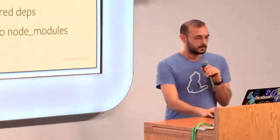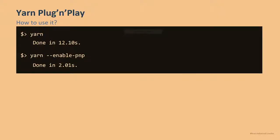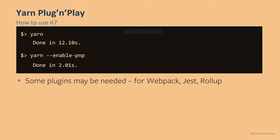Yeah. So how does it work? It's pretty complicated. You do this. Just enable PnP. You can also declare it in your package.json file. The syntax is online. I'm not going to put it here. But essentially, just enable it and it just works. Now, there's some slight quirks. If you're using Webpack, Jest, Rollup, etc., some of them make some assumptions about Node modules. So you may need some plugins, and those plugins are already written by Mael. Thanks to Mael. By the way, he would be here, but he's out of town right now, so unfortunately I cannot introduce you to him.